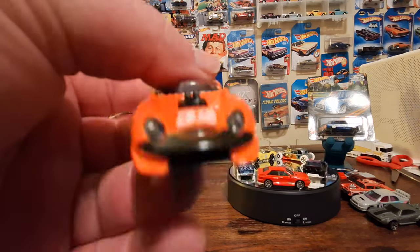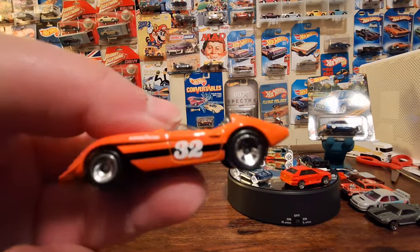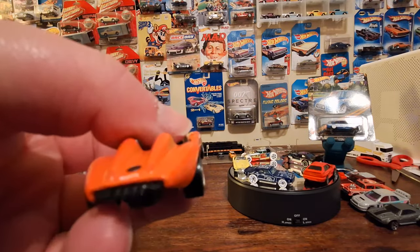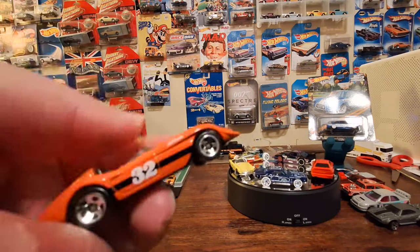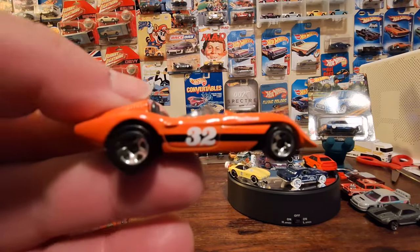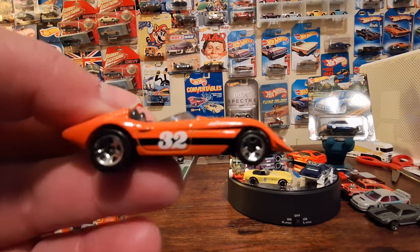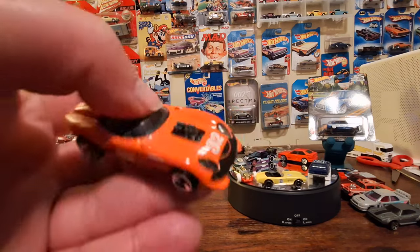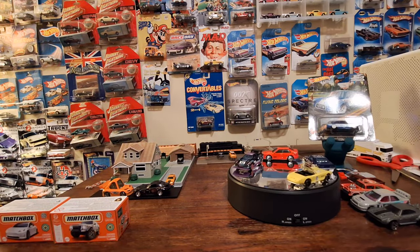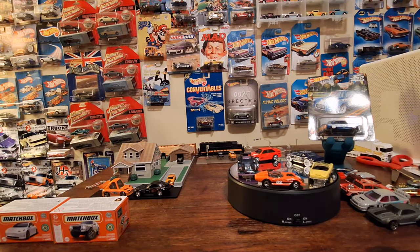There's your front end. I really like this casting. It is very sleek and very, very nicely done. I mean, I love it. I will add this to my collection for real. This is an easy choice. Black plastic base. One more time for the side view. What a lean, small, clear, just crisp looking vehicle. Love it. So let's replace it with this one and put it on the carousel and let it spin.